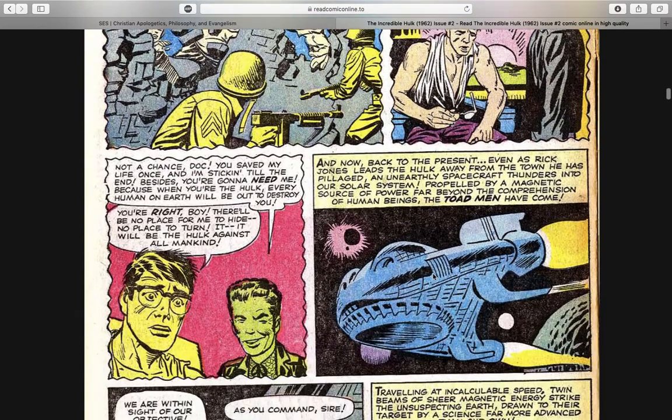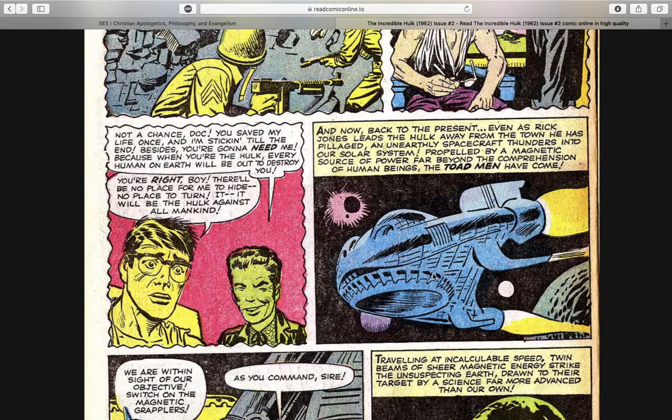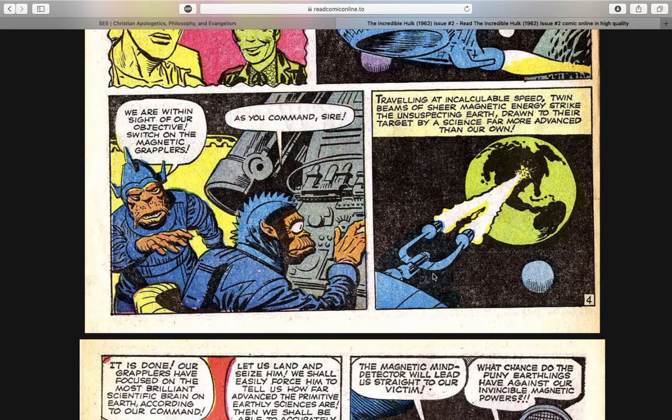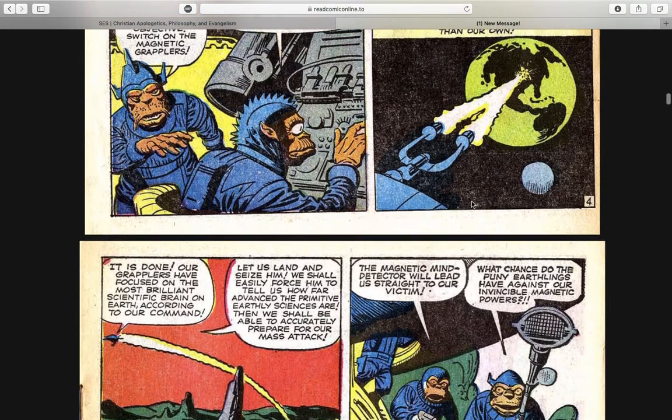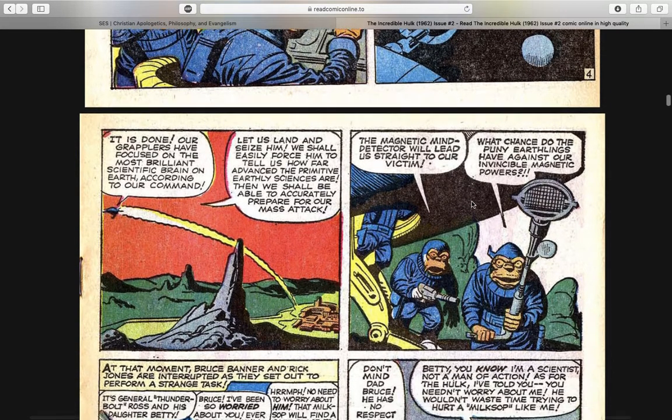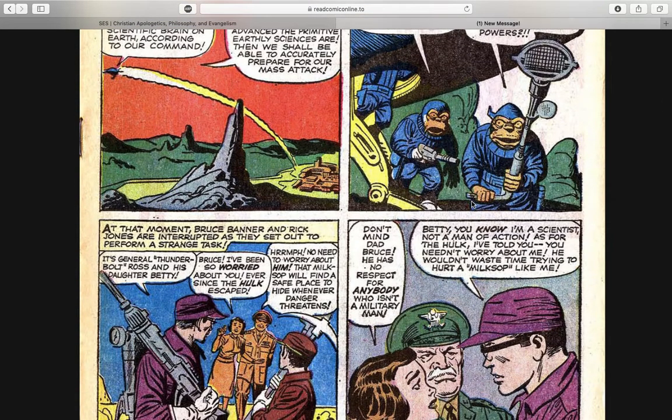Now we're going to be worrying about the threat of an alien invasion called the Toadmen, and will Hulk be able to stop the Toadmen? We come to find out here that the Toadmen are trying to take over the Earth, just like any other alien race, but they have this technology here, these magnetic grapplers, and by using these magnetic grapplers, they're going to be able to locate the smartest person on Earth, and lo and behold, that smartest man on Earth is Dr. Bruce Banner.